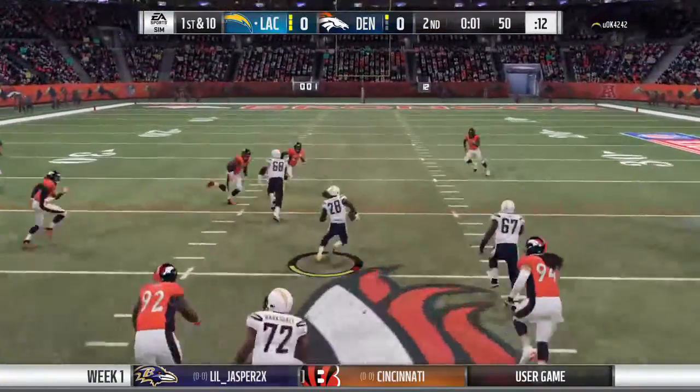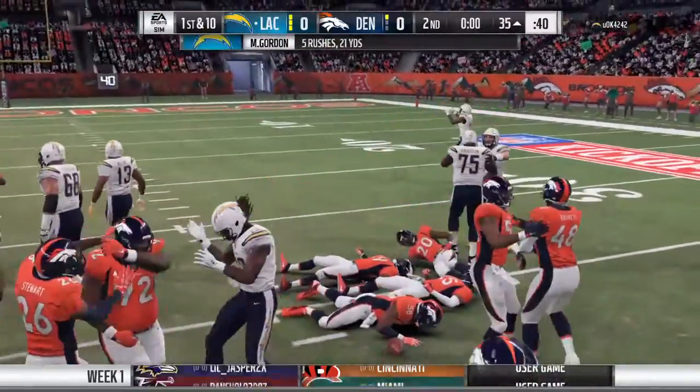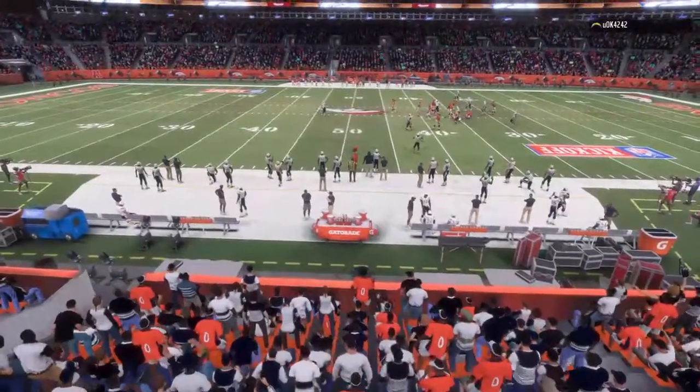Now Rivers going to give to Gordon on the draw. And he's brought down. So we are at halftime here on a Monday night.